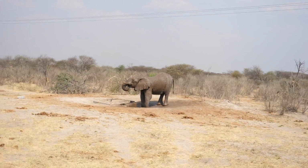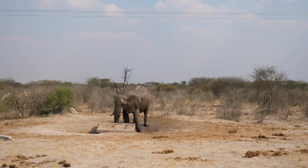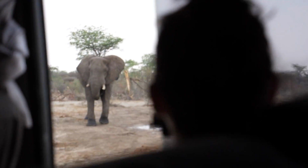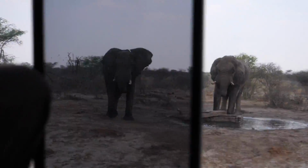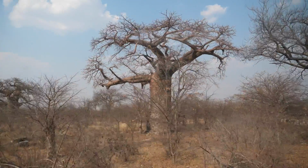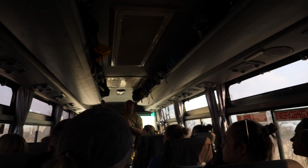Oh, it's a flush. Oh, it's very muddy. So with this tree they can grow up to just over 2,000 years old. We just arrived at Planet Baobab, and check this out. That is where we're camping tonight, right under this baobab tree.